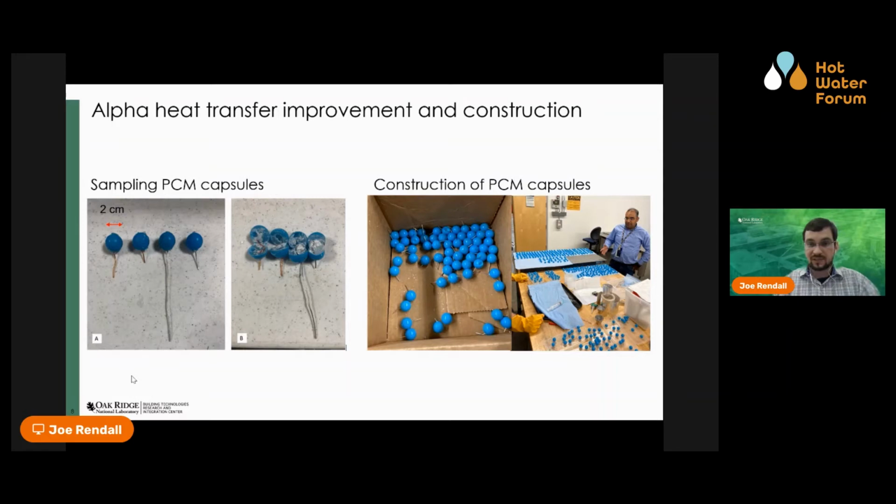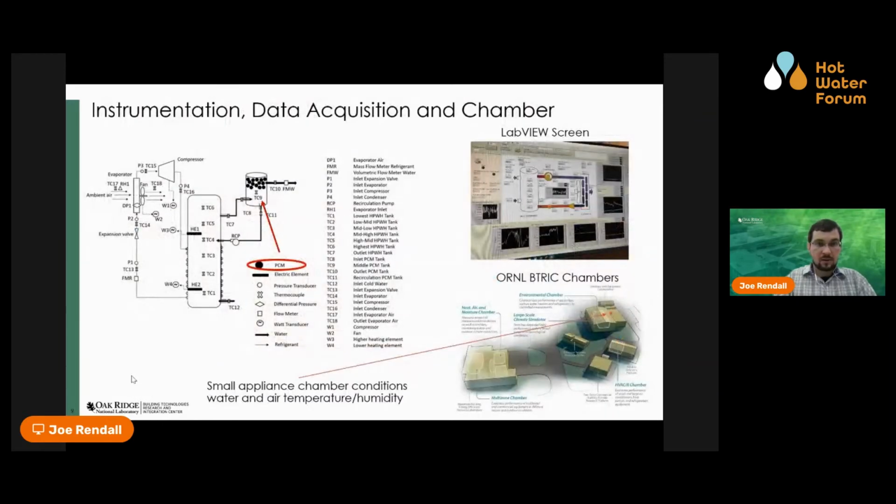The construction of the PCM capsules required a fair amount of effort and somewhat of an extended process. We melted the PCM, vacuum infused it, inserted the coil, and had to seal the PCM spheres. In total, we made about 1,300 capsules that were tested in 2 different tanks, or 2 different test runs, one with about 942 spheres and the other one with the full amount.